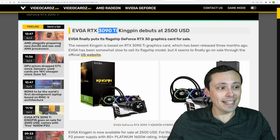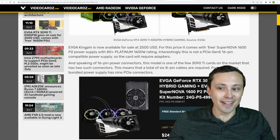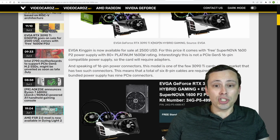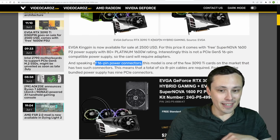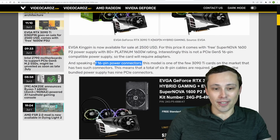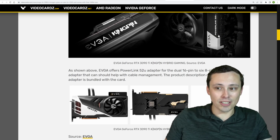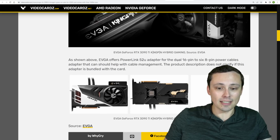the 3090 Ti Kingpin for $2,500, but don't worry, to sweeten the deal, they're going to throw in a free Supernova 1600 P2 power supply, which is an 80 Plus Platinum 1600 watt power supply. Now, this GPU actually supports dual 16-pin power connectors, but the problem is that this power supply doesn't support PCIe 16-pin power connectors, so you would need some sort of an adapter. Now, EVGA has this cool PowerLink thing here, although in this article they mentioned it's unclear whether or not that actually comes with this package or whether you would have to purchase that separately.